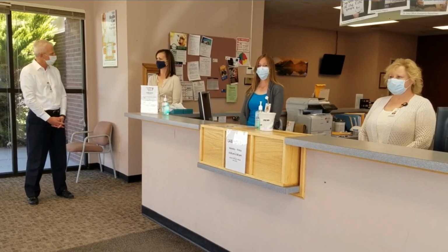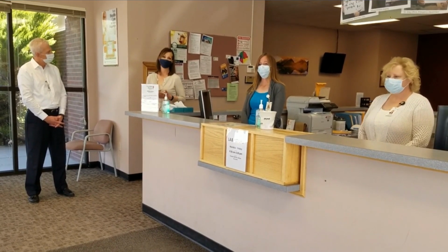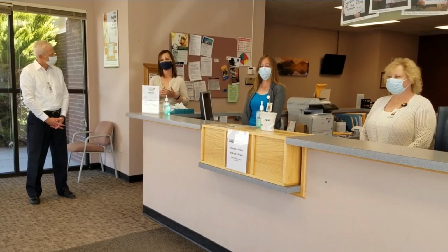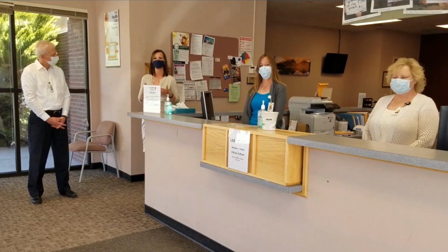to ensure your safety. Yes, as John said, we are really focused on ensuring that our staff, our employees, our physicians, and our patients are safe while they get the care that they need. You can look around the clinic when you come in. You'll see that each of our chairs in the waiting area is stationed at least 6 feet apart.